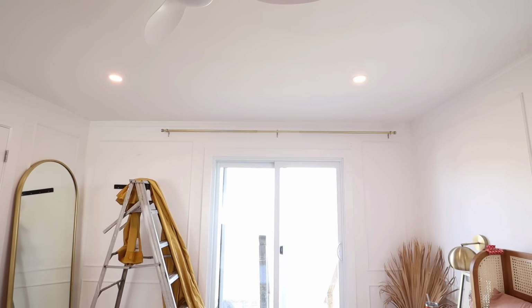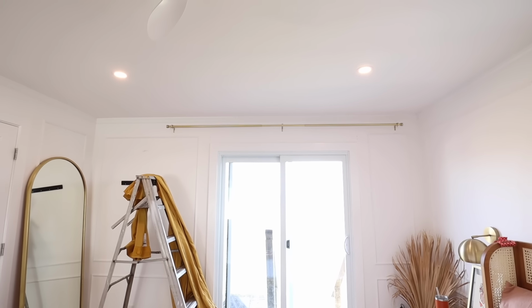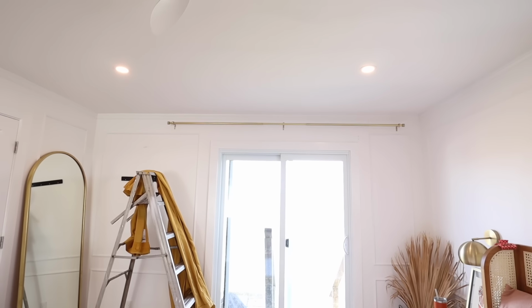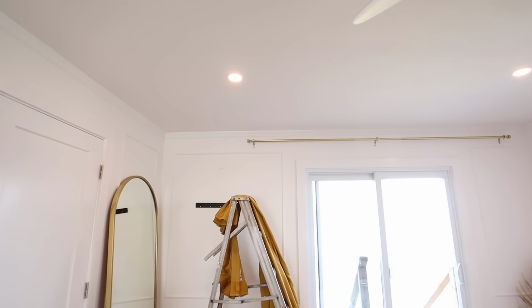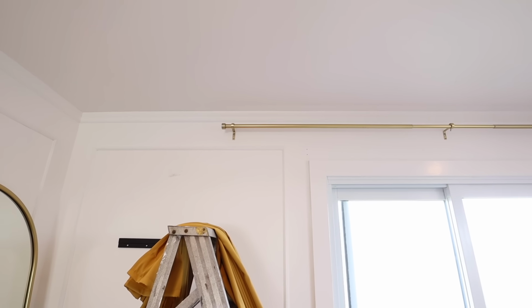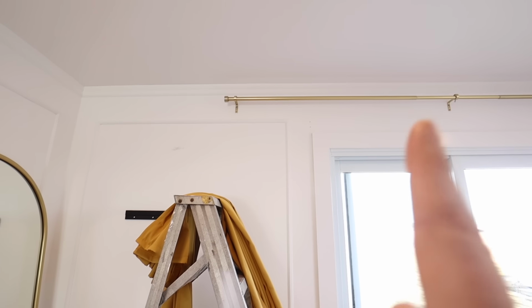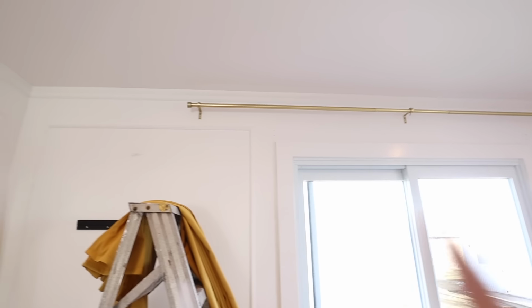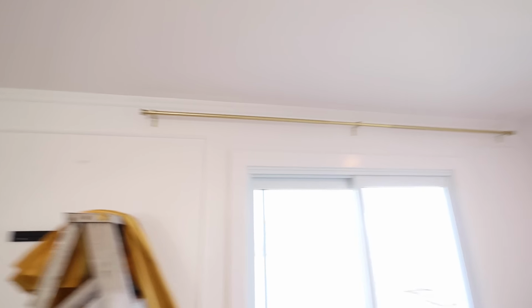So the first thing I want to start with is the curtains. I moved up the curtain rod. I just feel like if we're gonna do some colorful curtains, we want it to look as grand as possible. And then you'll notice that I have the curtain rod going pretty far past the window. And that's because they're blackout curtains, so when this is open, I want all this light coming in. I want the curtains to sit right here. I don't want them blocking that light at all. So that's why that looks a little silly.